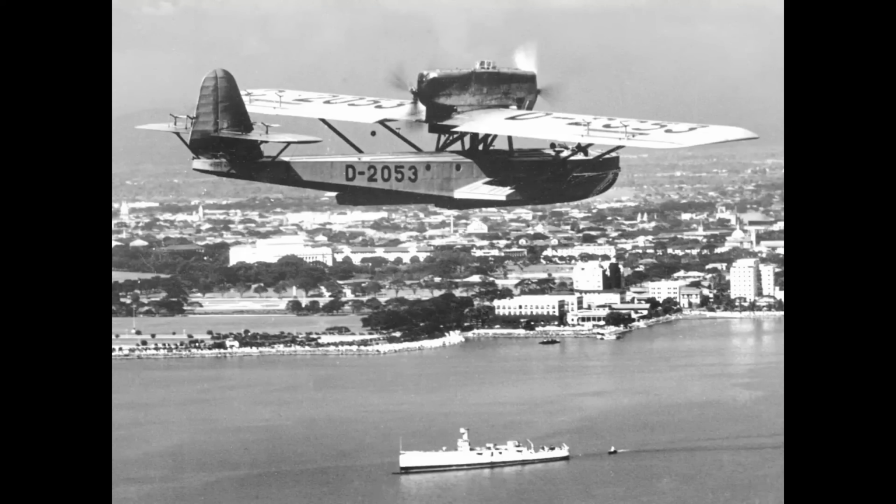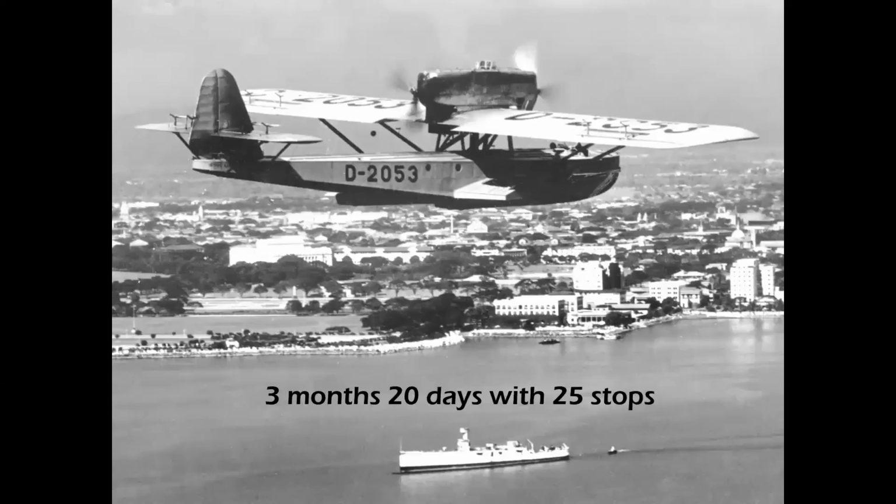Here's a photo of the Wal over Havana, Cuba. The trip was made in 3 months and 20 days with 25 stops. And again, speed was not the main motivation here. It was just a demonstration tour of the airplane around the world.